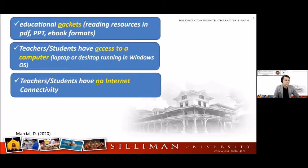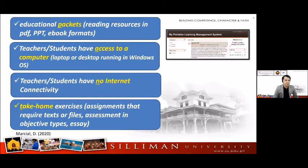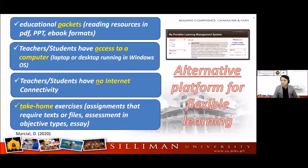In PLMS also, teachers and students need not have internet connectivity because, as mentioned by our facilitators, PLMS can run without internet connectivity. Thus, PLMS can cater to what the Commission on Higher Education is promoting: take-home exercises, assignments that require text or files, and assessments in objective types, and even essay. And that's basically our alternative platform for flexible learning.